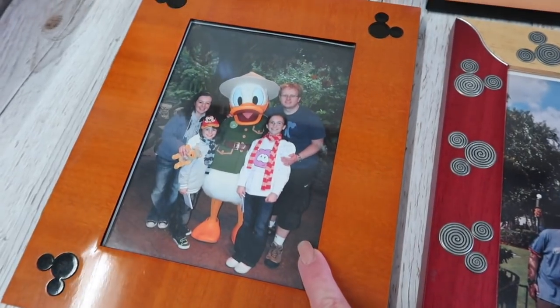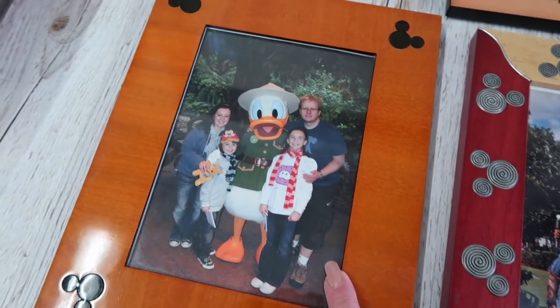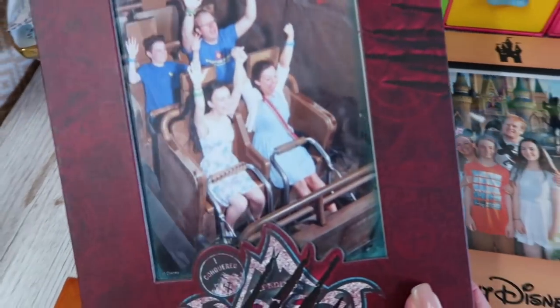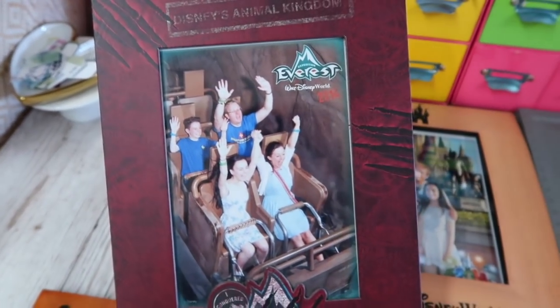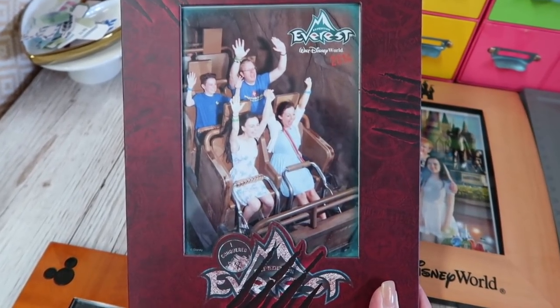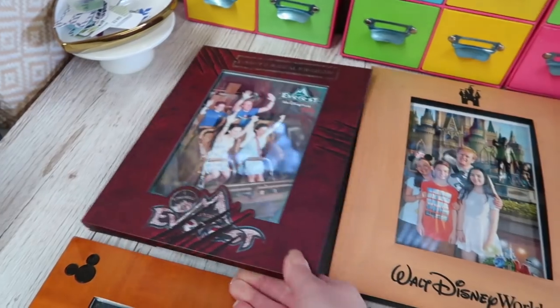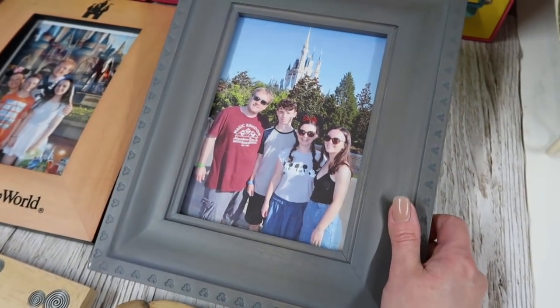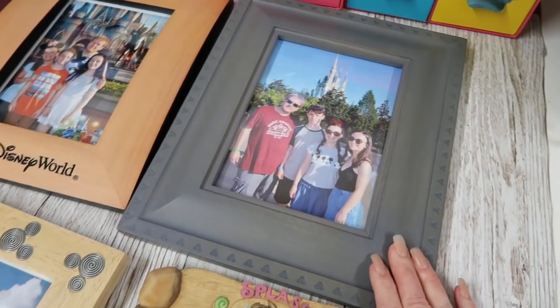We bought this one in Animal Kingdom when we had our first ever Disney stay. This one I picked up really cheap in the Disney outlets in Orlando. I think it was like $6. That's an Everest one and they're perfect for the ride photos. This was our most recent one that we bought. I bought this one in Epcot. We were staying at the Beach Club, so in walking distance.